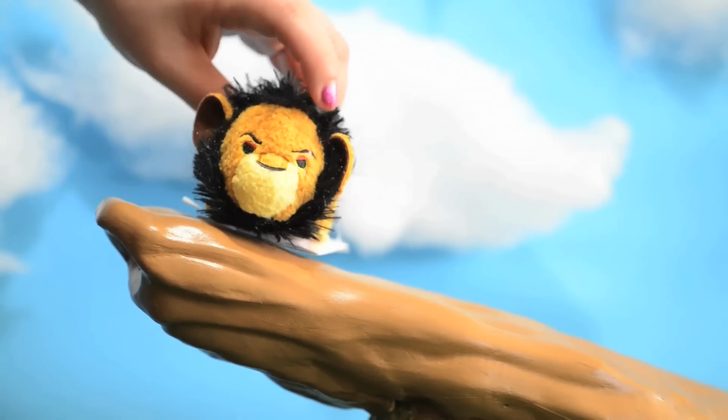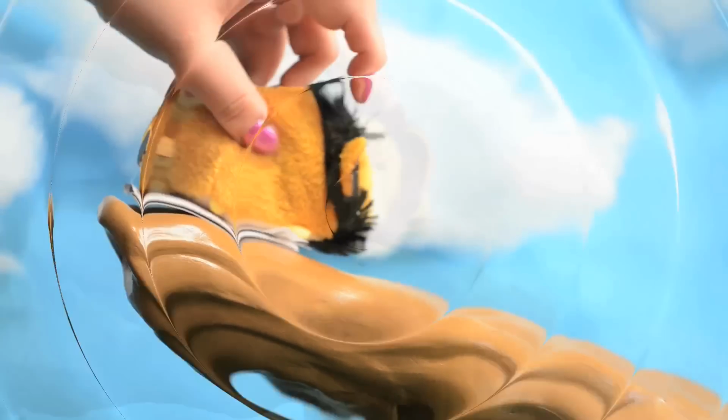And his mane looks a little glittery. And of course, he has his signature scar.